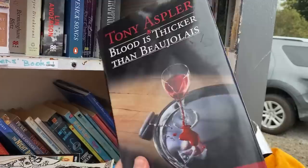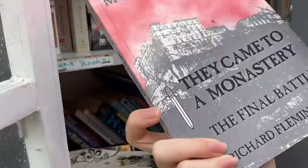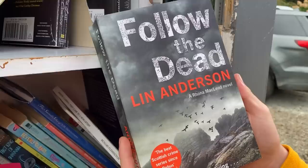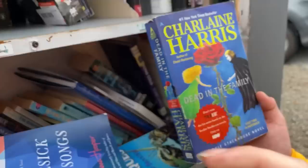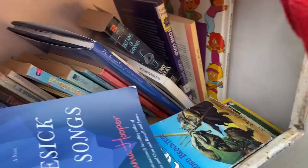Delicious mixture and wine knowledge plays a critical role. Yeah. Wine Lovers Mystery Series. Oh my goodness. We got Shared Joy Is Double Joy, a housewife's recipe for encouraging others. God, there's a lot of mystery books in this one. Got Dead in the Family. Oh, is this actually a good find? No. Oh, it's a fairy book. It's about fate. It gave me Phantom of the Opera vibes, so I got excited. Oh, and The Oxford Murders. Wow. Is that Elijah Wood? It is.